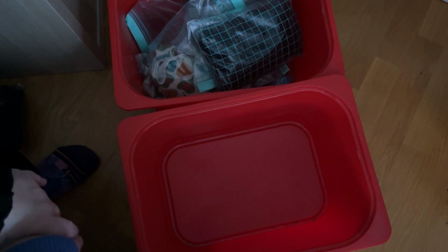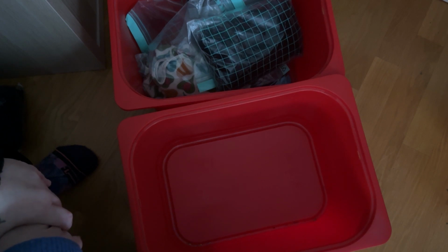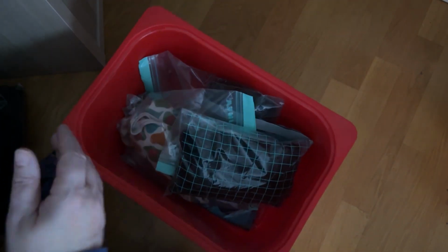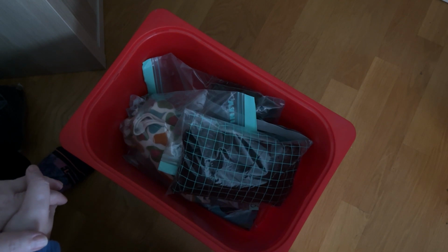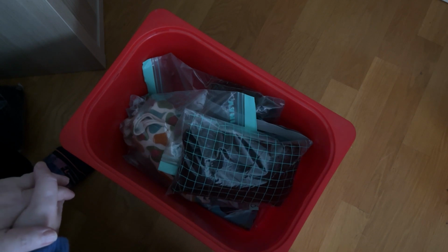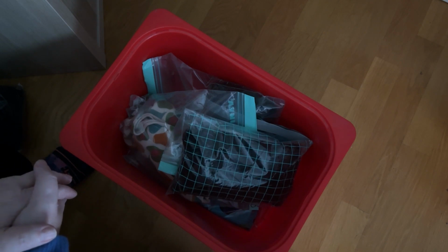And I am not looking forward to tackling the pile on my left, because that is what needs to be photographed, measured, and listed. Anyways, we need to do it. So, have a nice day, and I am not sure if I will do more. Yeah, maybe I will take a break and list and do what I need to do, because my living room is a mess and I need to tidy up.